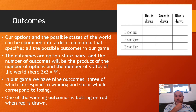Our outcomes are all the possible states of the world combined with our options. All the outcomes that could happen. I might bet on red and red might be drawn. That's one possible outcome. I might bet on red, but green gets pulled. That's another possible outcome, and so on. The number of possible outcomes is just you multiply the left column times the top column. So here 3 times 3, and we get 9 possible outcomes in our game.